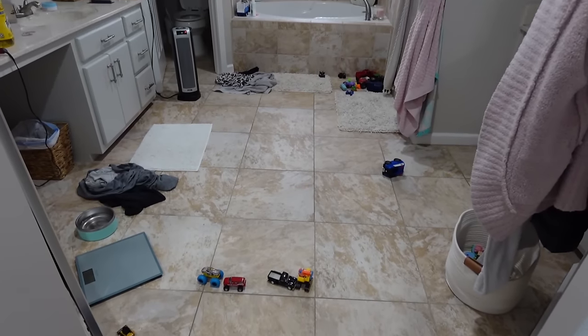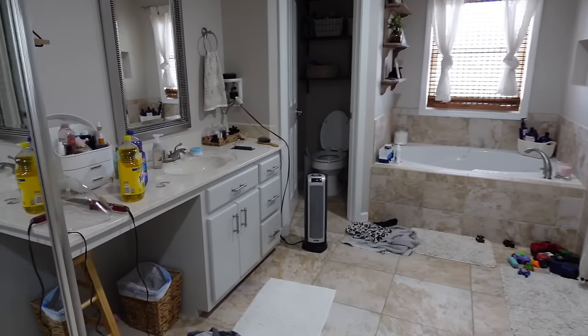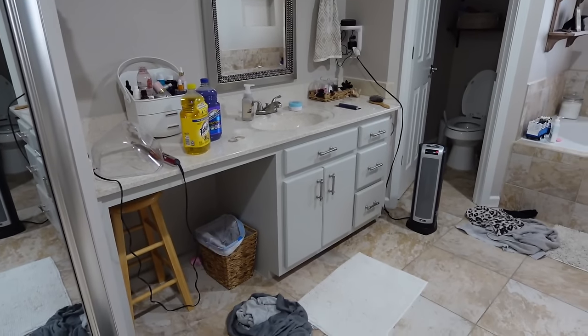All right, now we have this huge mess to clean. I am not looking forward to it, but I have once again just let this room go.